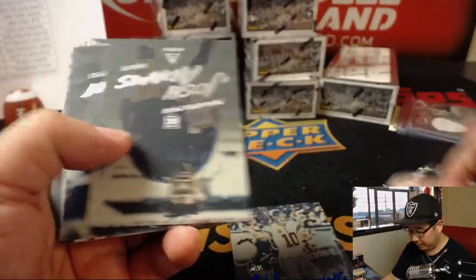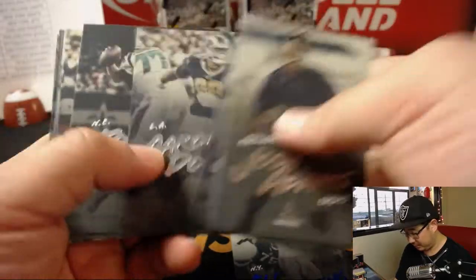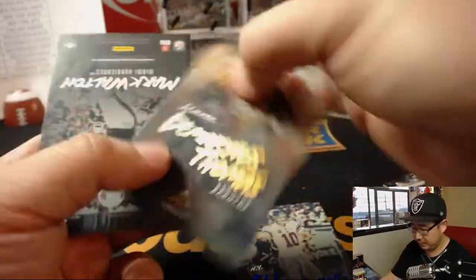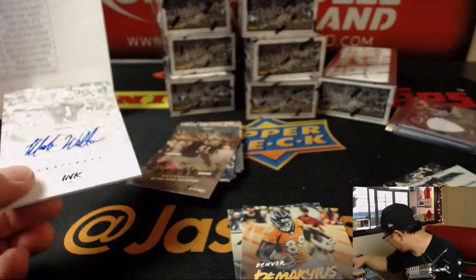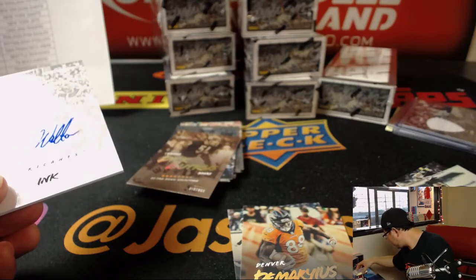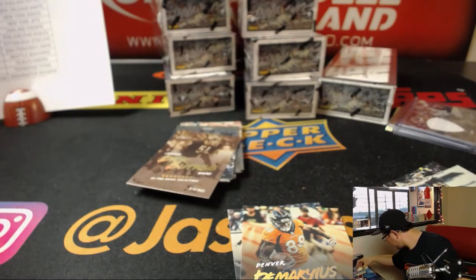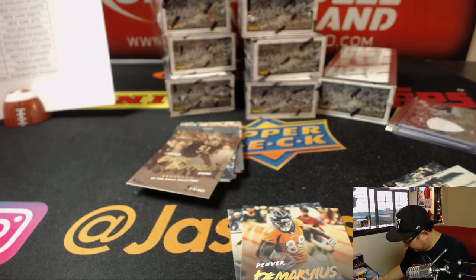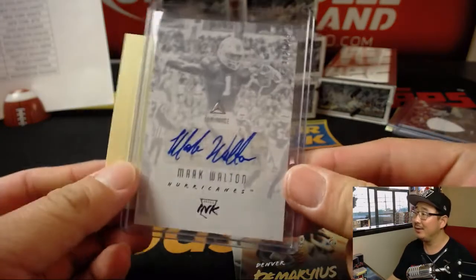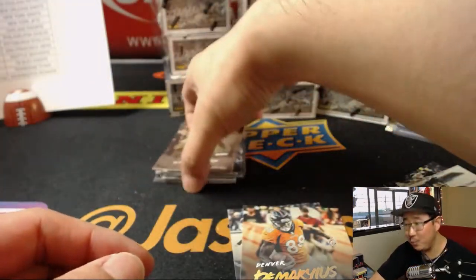There's Mason Rudolph. Demaryius Thomas. And there's Mark Walton again, out of 240. Didn't we have Mark Walton already? Yeah, Mark Walton goes to the Bengals. That's another one for Jerry. Starting your Mark Walton PC in Luminance. Luminance. Not Illuminance. We're not illuminating anything. It's already illuminated. Luminance. There's Dick Butkus.